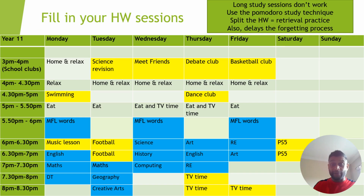Then what you might have is something that looks like this. So for example, I've added in all the homework here for a year 11 homework plan. Now you can see here that I've put English on a Monday, then I've put it again on a Thursday. So I've split the homework over 2 sessions. So I'm having to look at that information twice in that week.